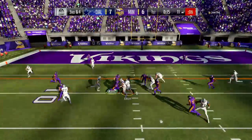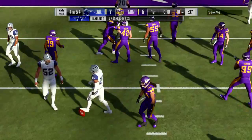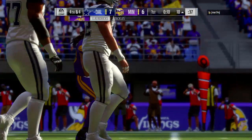The give is to Elliott. And he'll get this one down to about the 10-yard line. Just a yard on the run there, and that's going to bring us to a fourth down.